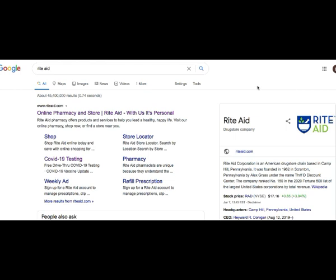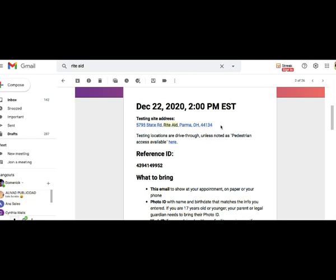All you have to do is log on to their website and go to the COVID-19 testing part. I walked into the store and tried, and they practically threw me out and said, no, no, do it online. You have to schedule an appointment. Usually you schedule it a few days in advance. It's very rare you'll find an appointment available online on the same day. Once you book it, you'll get these very handy emails from them reminding you of the appointment. December 22nd, 2 p.m. was mine.